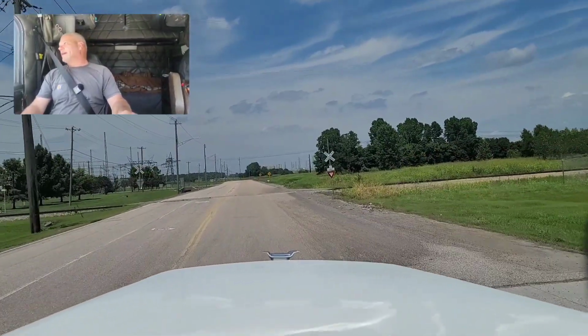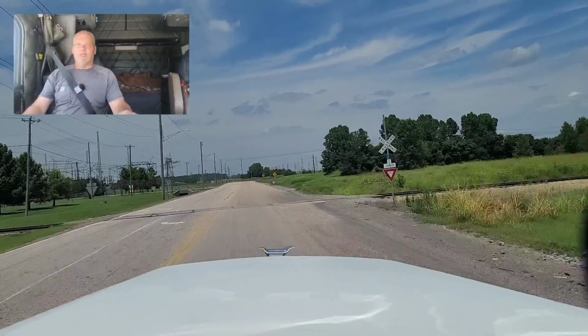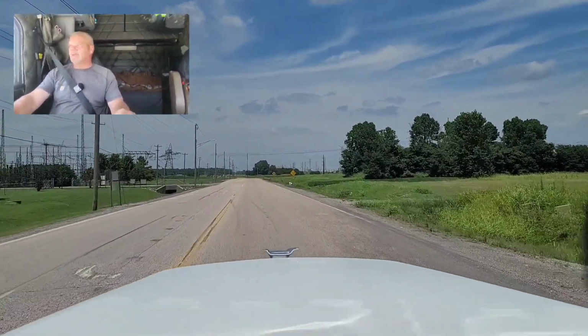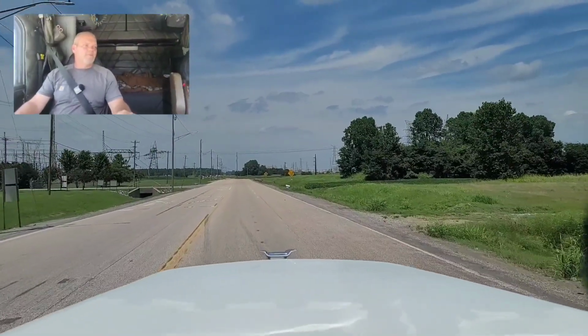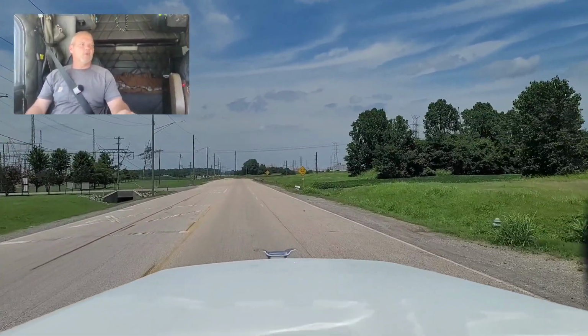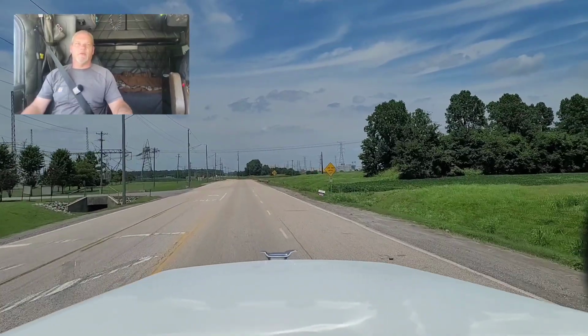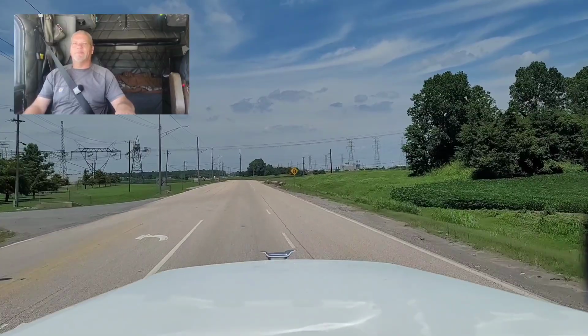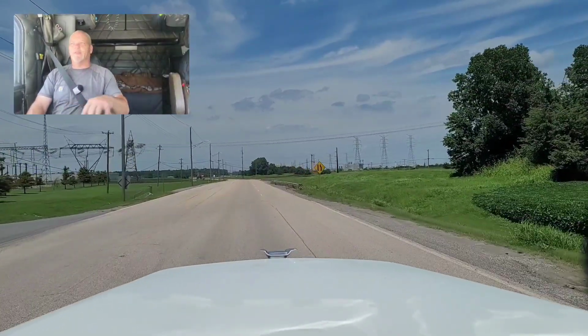I'm happy with the way it's tied down. The only thing is I need to get some bigger boards, that way they don't have such a hard time getting their forks out from under. He had a little bit of a hard time getting the forks out between the load and the deck of the trailer.